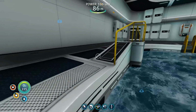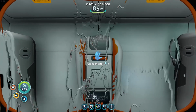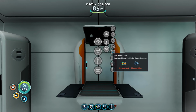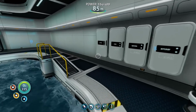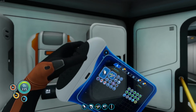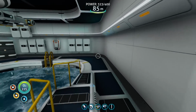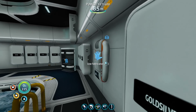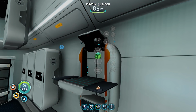Alright, so what do I need to make? Whoops. What do I need to make the fancier batteries? Ion battery. Ion cube, gold and silver. Alright, let's do that first. One, two, three, four. We'll make four of them. One, two, three, four. Alright. One ion battery. I'm gonna turn at least a couple of these into power cells too.